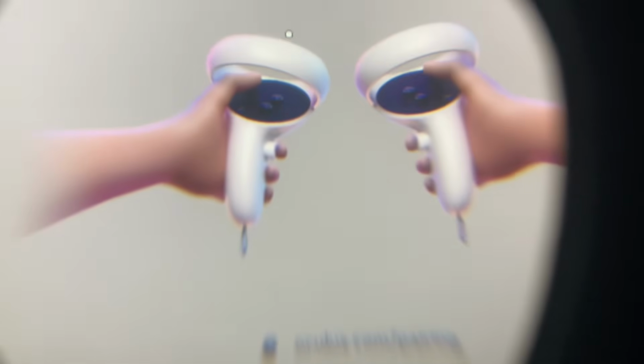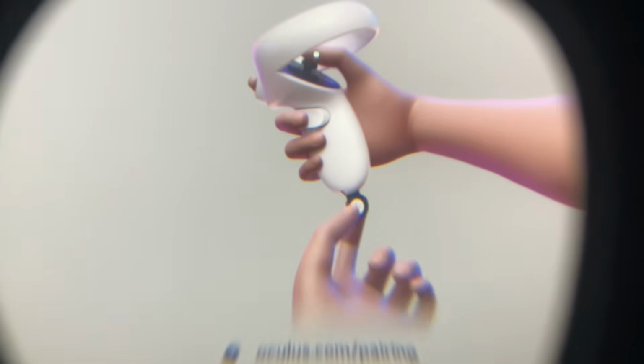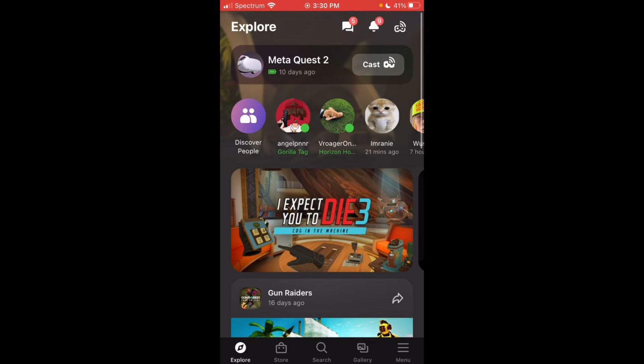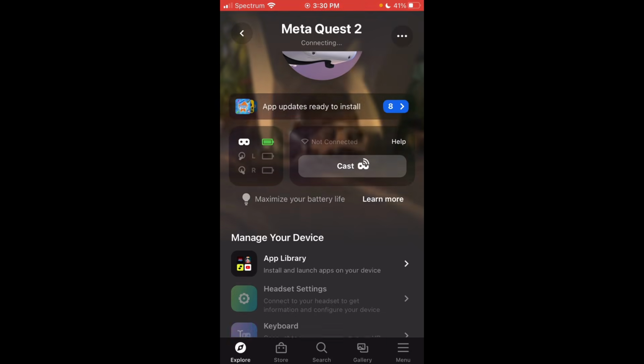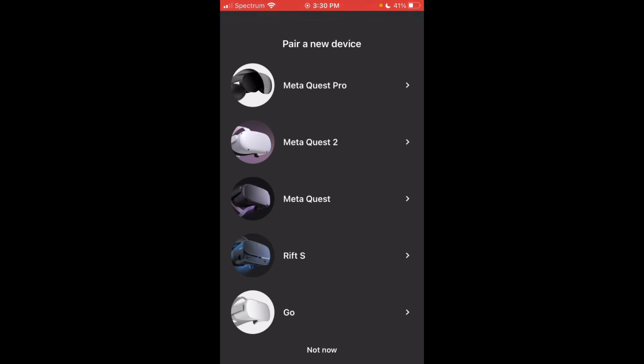Okay, so I just booted it back up. It worked this time. It completely reset. I don't really know though, but I'll do this little tutorial thing and then I'll get back to you. So it says I have to pair it. Oh wait, it's already paired. Connecting. Connect new device.